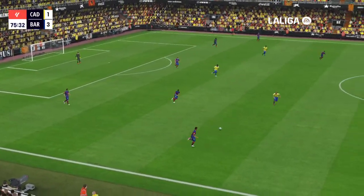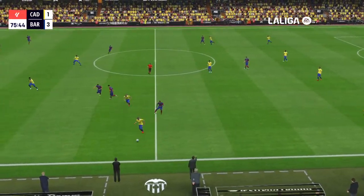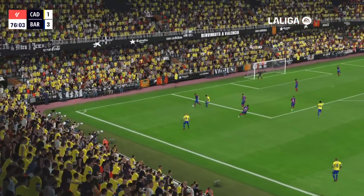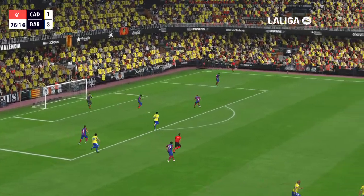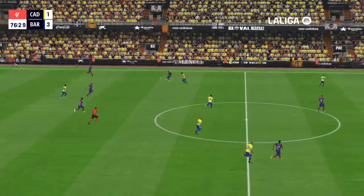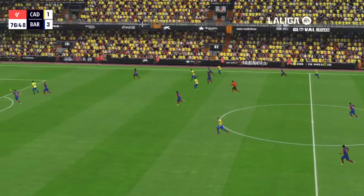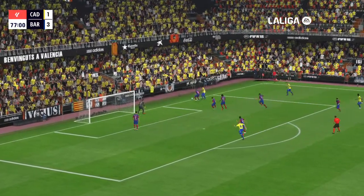Gundogan. Promising move that, good inroads into enemy territory, but no joy. It's been intercepted, and that will come to nothing. Spoon forward. Tries a through ball. And he's onside.